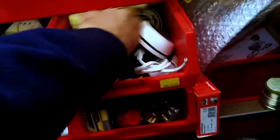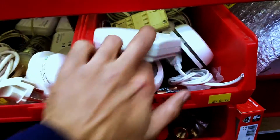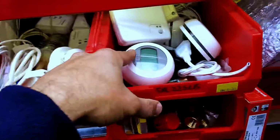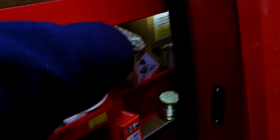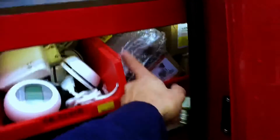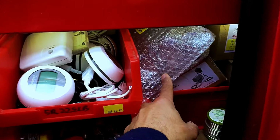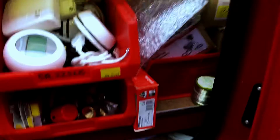So there's a BDR91 by Honeywell that I can pair the thermostat and the BDR91 together to get me out of trouble. There's some zone valves back there. That in the bubble wrap is an Intergas PCB for one of the older HR boilers.